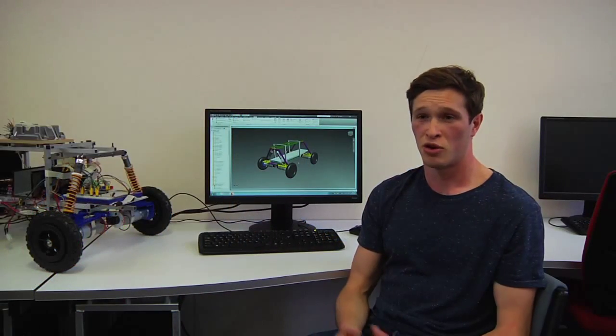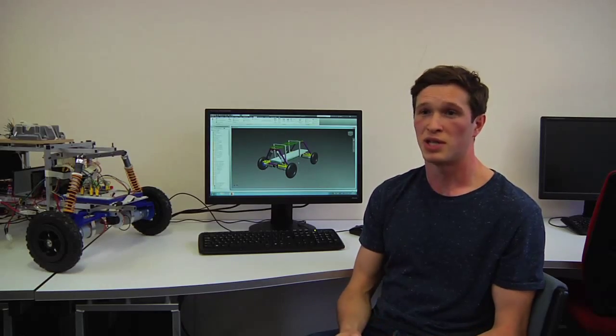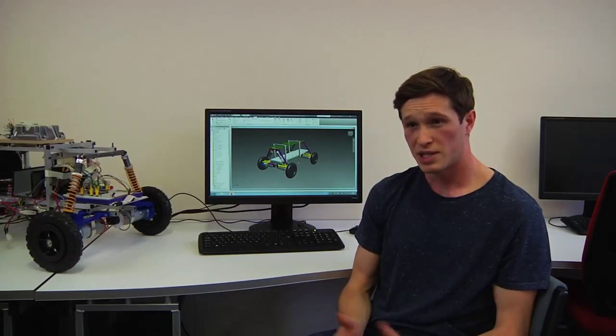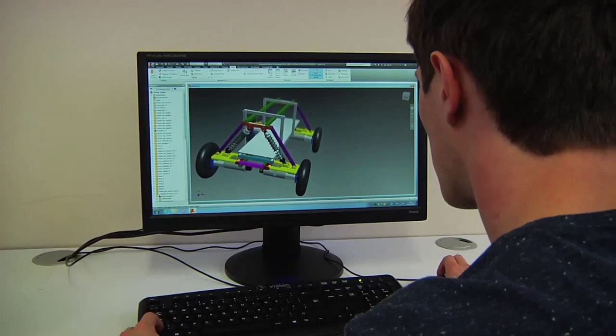The project involved designing and manufacturing and then testing a suspension system for a torque vectoring controlled vehicle. I've always been interested in the creative aspect of engineering, and doing a design project really appealed to me.